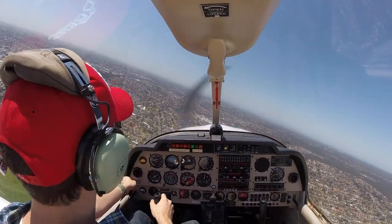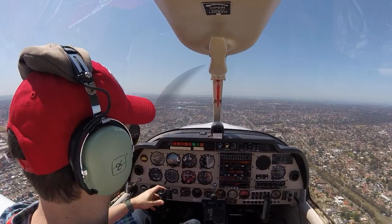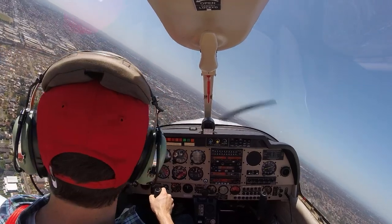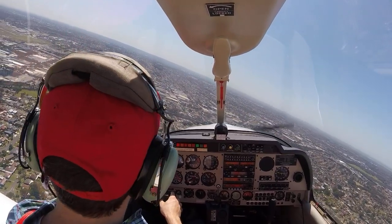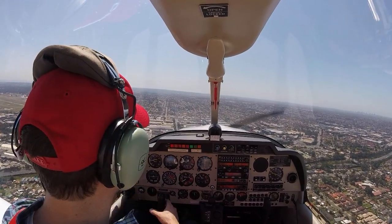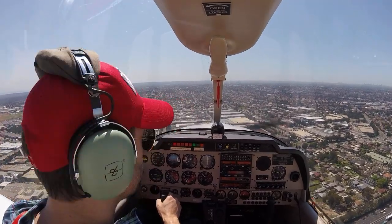November Romeo Foxtrot going around. November Romeo Foxtrot. Juliet Romeo Tango, runway left, clear touch and go. Runway left, clear touch and go, Juliet Romeo Tango. Clear right, clear center, clear. Right, clear center, clear left.